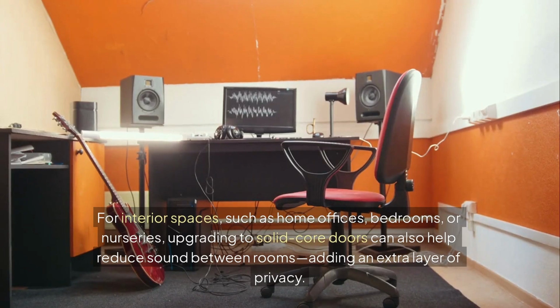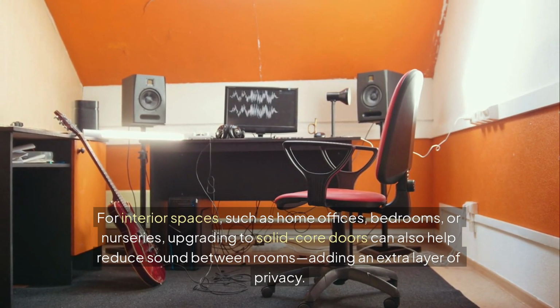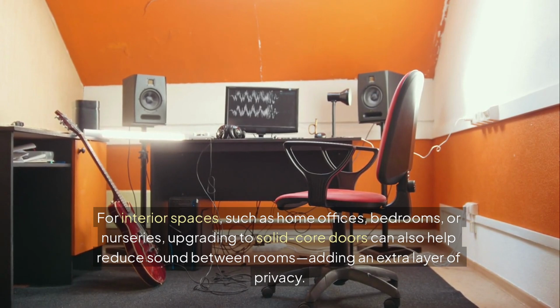For interior spaces, such as home offices, bedrooms, or nurseries, upgrading to solid core doors can also help reduce sound between rooms, adding an extra layer of privacy.